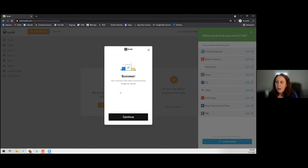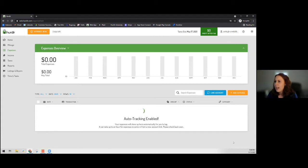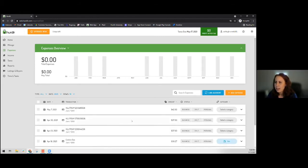So if you have multiple accounts at the same bank, it's going to prompt you to choose which of your accounts you want to link. And you are able to link different accounts for income versus expenses. So if I want to link both accounts, I can. If I only want to link one or the other, I can also do that. So I click link account. And once I link them, it's going to start pulling in my transactions. So you'll see here, it just automatically pulls in those transactions that I have so far.